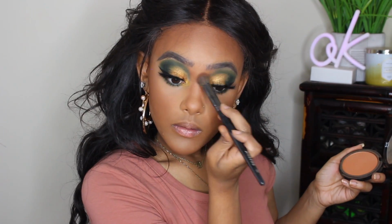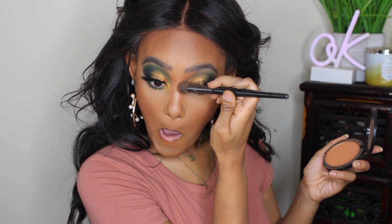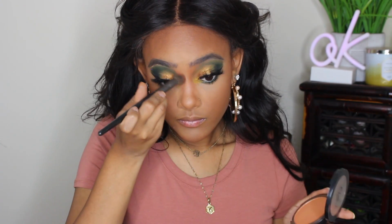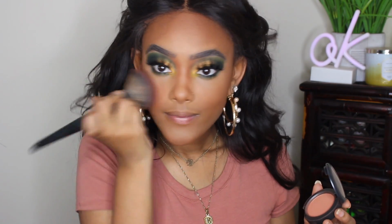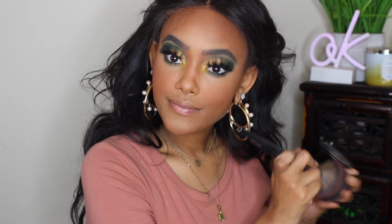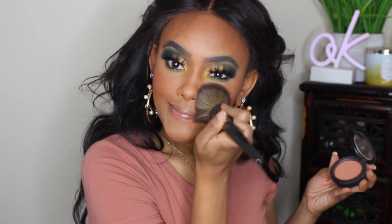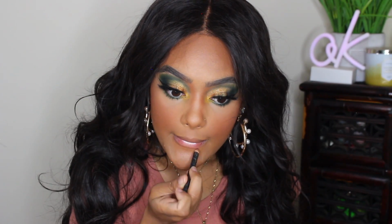By the way, this is the e.l.f. Constantly Bronzed. I mean, obviously, as you can see, I'm using it to contour my nose. And then I'm going to be using MAC's blush in Copper Tone. Love this blush for the fall time. I actually love it, honestly, for 365 days out of the year. It's the perfect peachy, bronzy, but still giving you what you want.